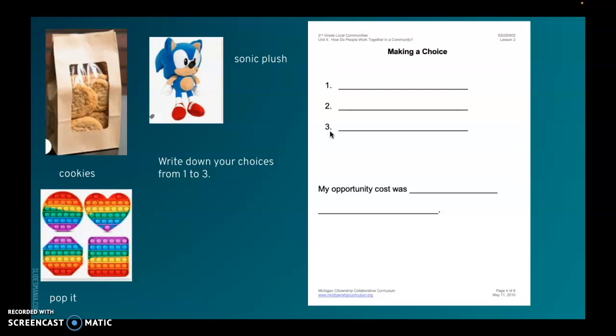So now that you've taken the time to do it, I'm going to show you my list. For me, it's cookies, then the Sonic plush, and then the Pop-It. Now, let's think. The first two items are the things that we really, really want. The third item is something we really don't even want. But it's those first two items that really make it a hard decision.